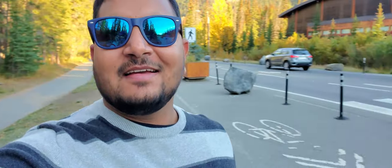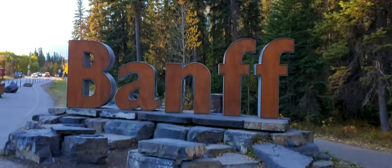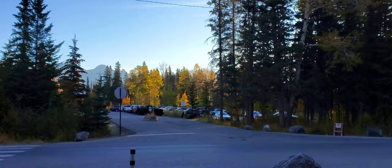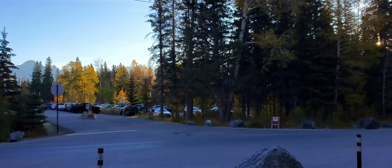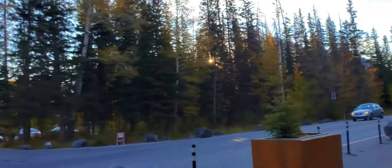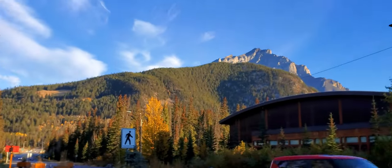Hi everyone, so finally I am at the Banff sign. Look at this, it's a Banff sign and over there is parking, so you can park over there and then come to here, take pictures, and it's surrounded by the mountains. It's really beautiful.